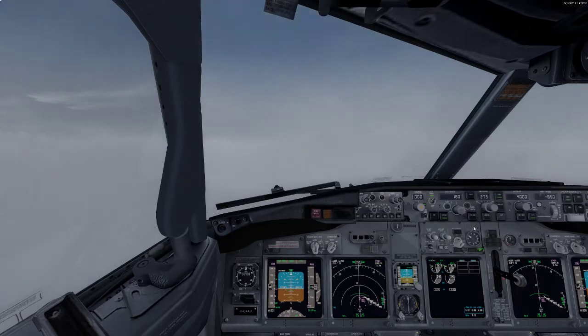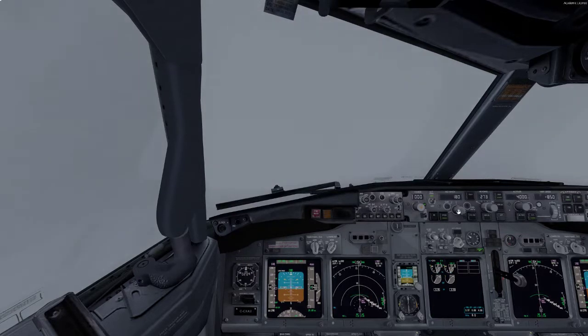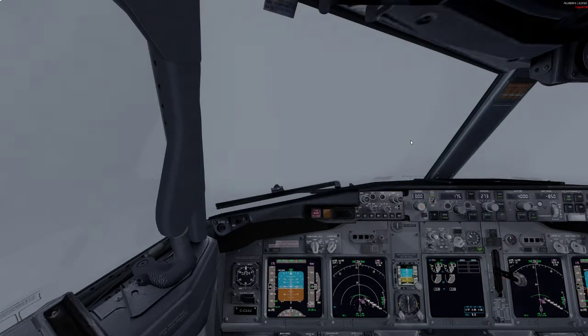Canadian Express 1, expect localizer runway 27 approach. Okay, we're set up for our RNAV Zulu. That's what we were given, if it's still available. Canadian Express 1, you're cutting out. You want the RNAV? Yeah, we'll take our RNAV Zulu, Canadian Express 1.